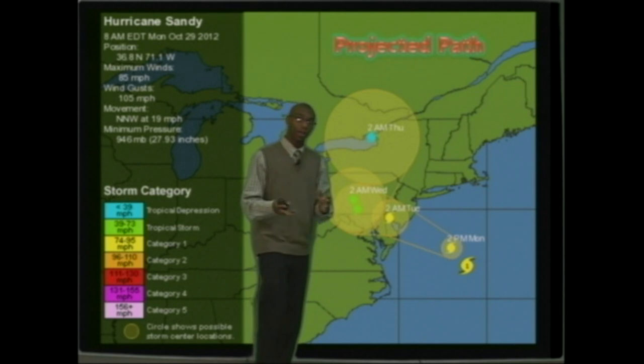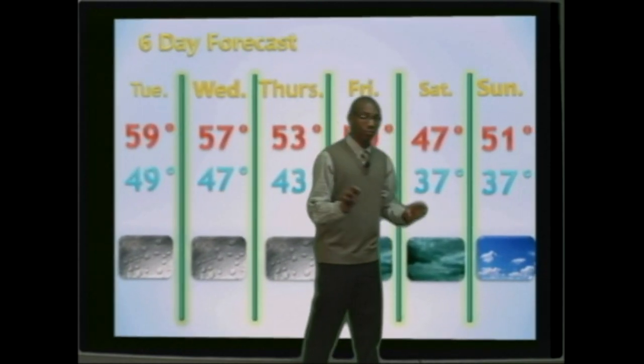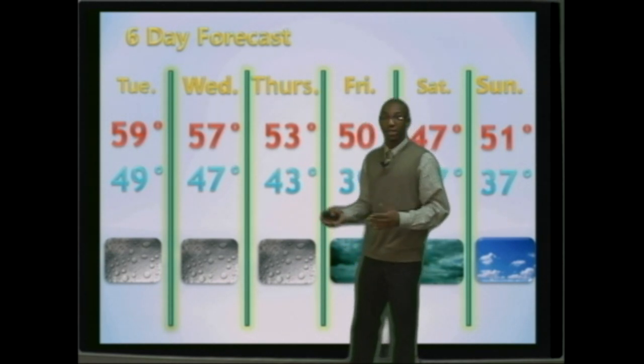So yes, it's going to be a tropical depression. There will only be winds up to 40 miles per hour. The gusts may be 50 or 60 miles per hour, but sustained winds will be 40 miles per hour. It will be windy and rainy. And of course, it's not going to be good, especially since Halloween is this week as well.